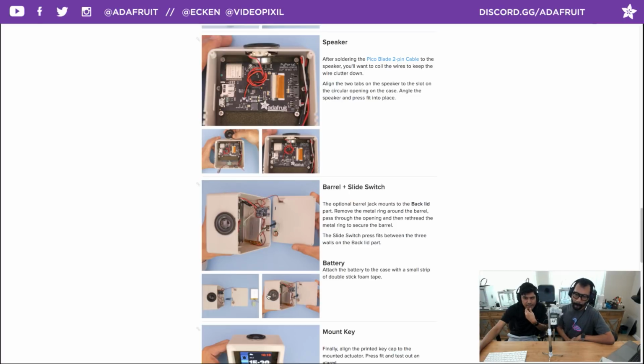Looks like the battery gets stuck to a nice spot near the PyPortal on the bottom there, next to the PowerBoost. Yeah, I wanted to originally have like a little bracket that held it in place, but because there are differences in the shape of the battery, I just opted for using the double stick foam tape to make that a little bit easier. You should have room for, I think, a 6600 milliamp hour battery if you really do want to make sure that this is just really portable.